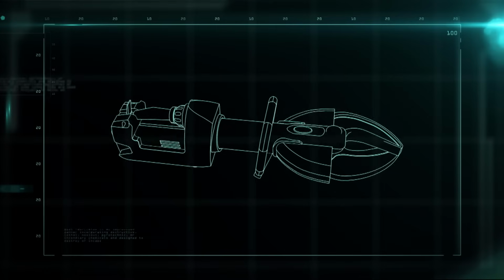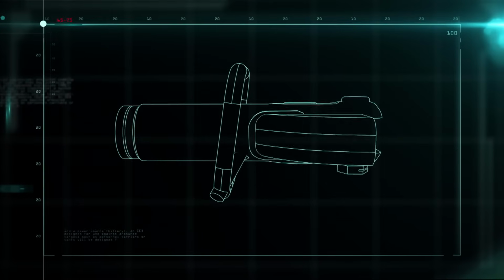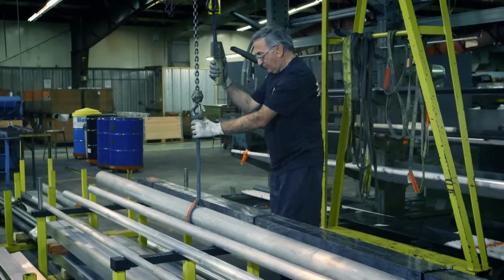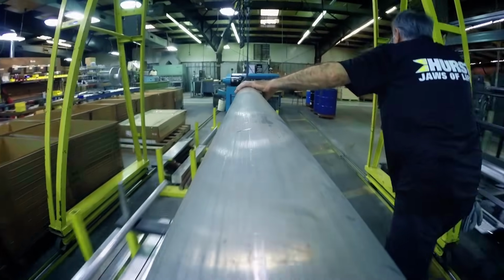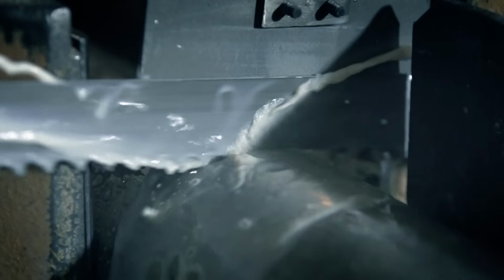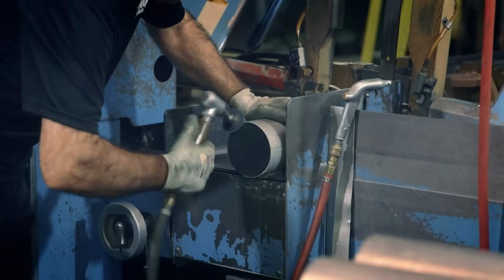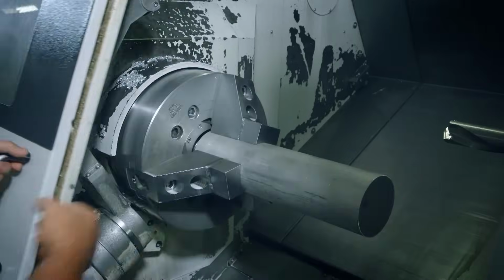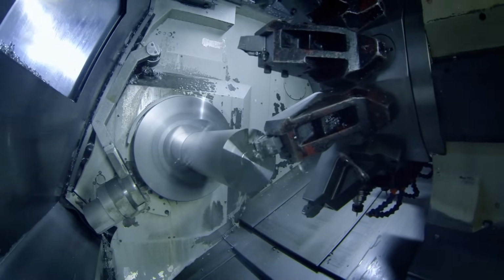The Jaws of Life cutter breaks down into the cutter, the pump body, and the cylinder. The cylinder starts as a length of solid aluminum, which is cut down to 45 centimeters. Then, the ends are ground to smooth out any sharp edges. The cylinder is placed inside an automated lathe. First, the end is turned and threaded. Then, the center is bored out.